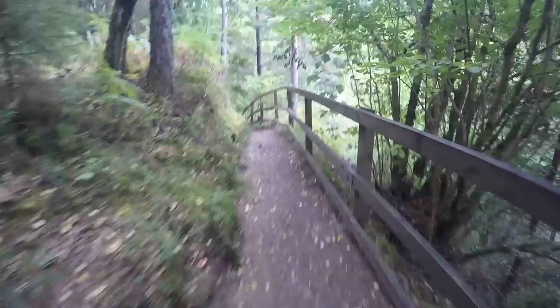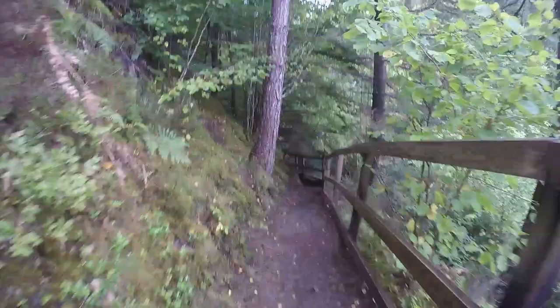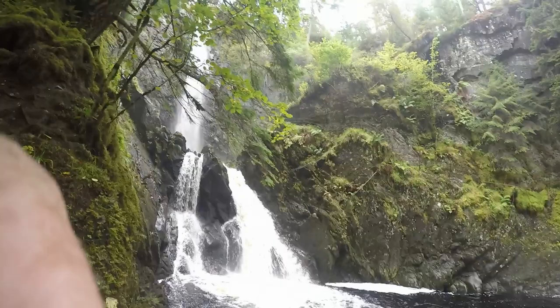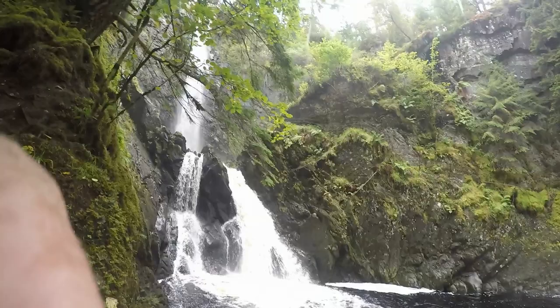Once you've finished on the top of the waterfall and the platform, take a walk down to the valley floor. Just be very careful because the path gets a bit tricky about halfway down, and it is pretty dangerous, but if you're in good enough shape, you should be fine getting down. Once you get to the valley floor, you probably have to cross the river. That's the only way you're going to get decent composition.